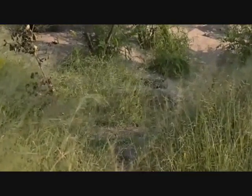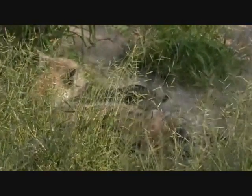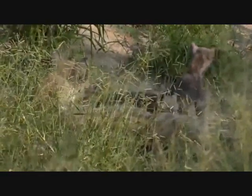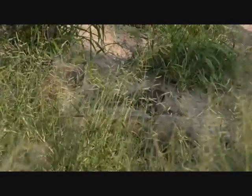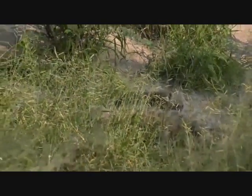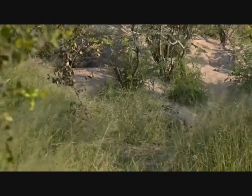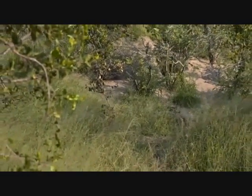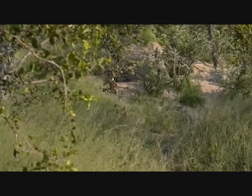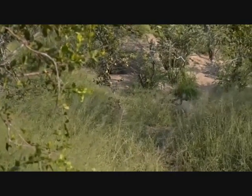And that's a female there, and her 2 little babies. Isn't that nice? And they're just suckling on the milk there. And all around the wind is blowing still, beautiful summer sunshine.